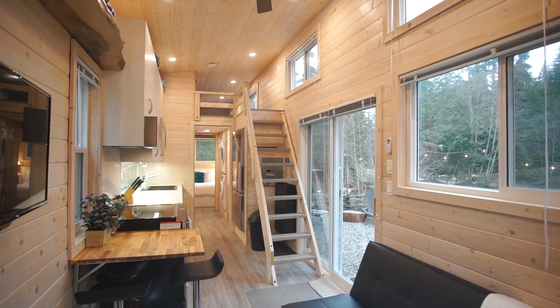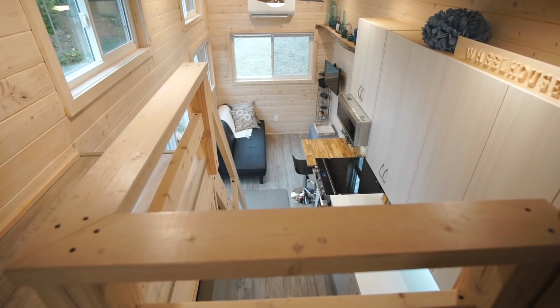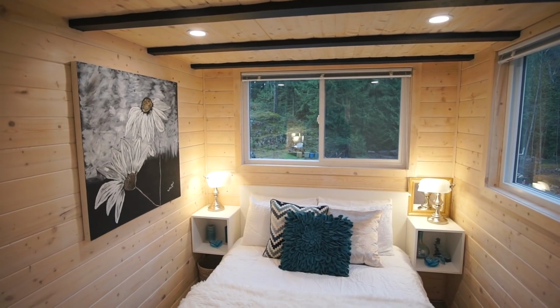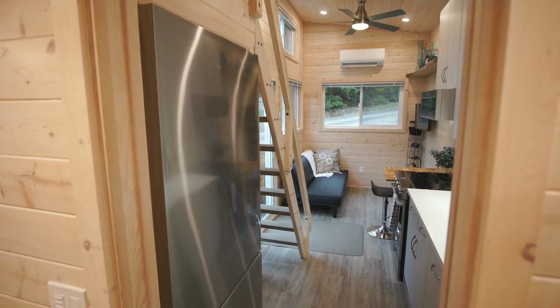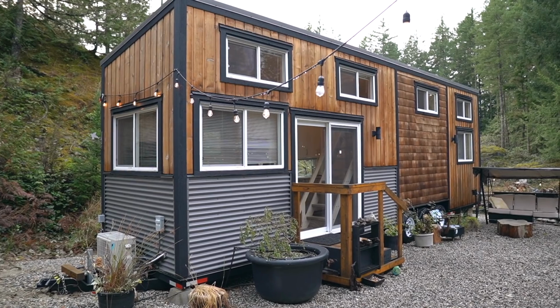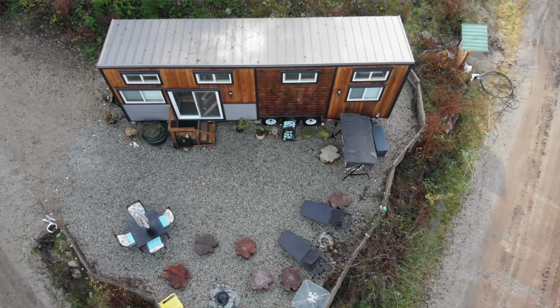This tiny house design is simple, but it works. What I really like is that each space is well proportioned. There's just the right amount of space in each room to make it comfortable and functional. Overall, it just feels like a really comfortable 1-bedroom apartment, but with some of the advantages of a tiny house, like windows on all sides, the fact that it can be moved, and that it can also be parked in a beautiful location like this.